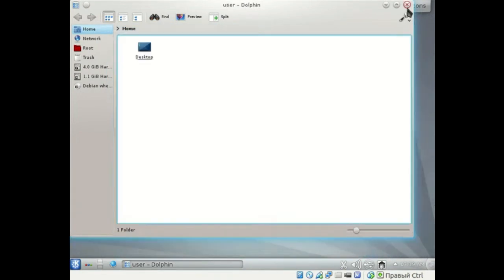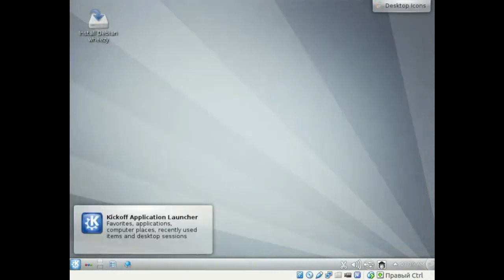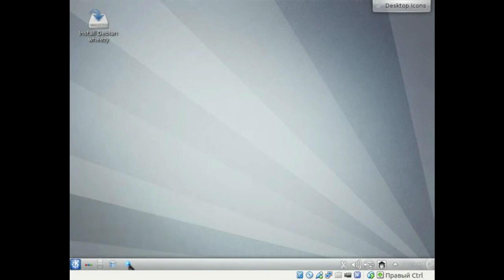So, let's see what kind of software is included here. This is our live image, and you can immediately install it. Well, Konqueror. This is our classic file manager.